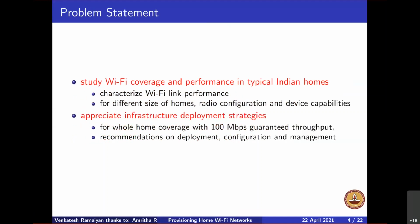So what are we actually going to study? We are going to study two things. One is Wi-Fi coverage in terms of signal quality, and Wi-Fi performance, largely throughput, in typical Indian homes. That's the objective. More specifically, we are going to characterize Wi-Fi link performance, and later I'll interpret how Wi-Fi link performance can be extrapolated to appreciate Wi-Fi network performance. And we are going to characterize link performance as a function of radio configuration, as a function of device capabilities, as a function of the size of the home, etc., so that we get a quick appreciation of Wi-Fi performance based on some basic parameters about the home.